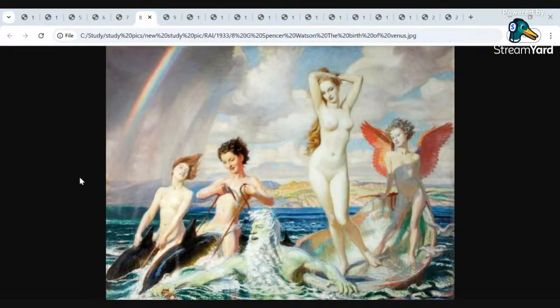Right, and another excellent work here, in my opinion, and this is from Spencer Watson. So good to have him back doing what he does best, which is allegory and myth. Once again, the Birth of Venus. It's definitely the Venusian age, the interwar period. Now, I would say that Watson has decided to go for a more classical approach to Venus.